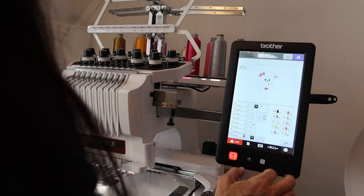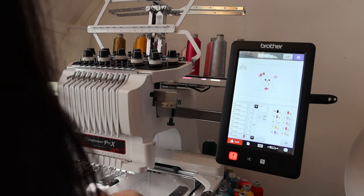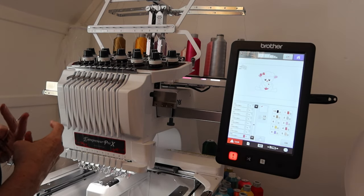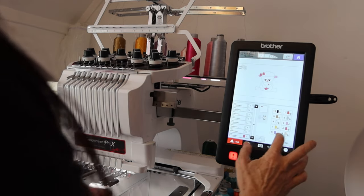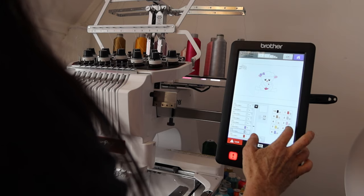Right, the bow. We've done the heart in that colour, so should we do the bow in a purple and then do the middle of the bow? Yeah, let's do purple. So we'll go for 6. And then the middle of the bow, we'll go for the pink.